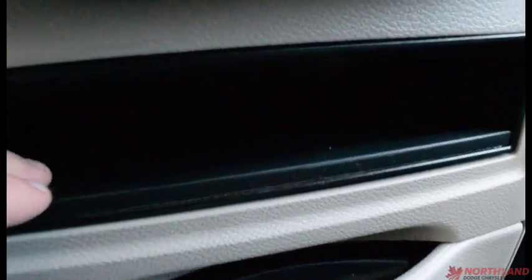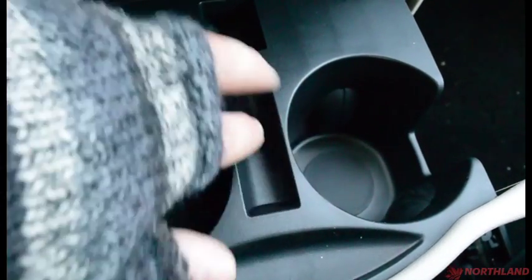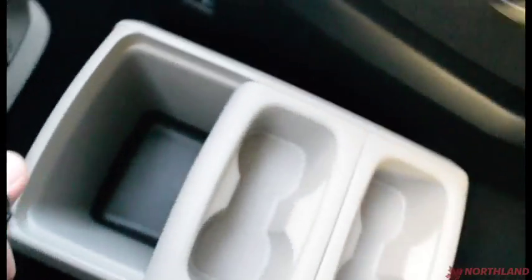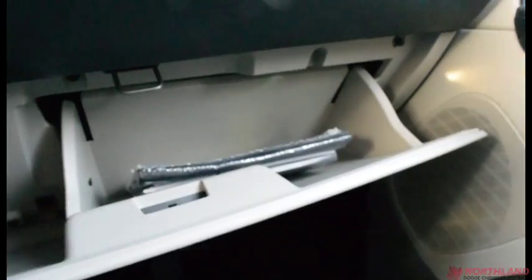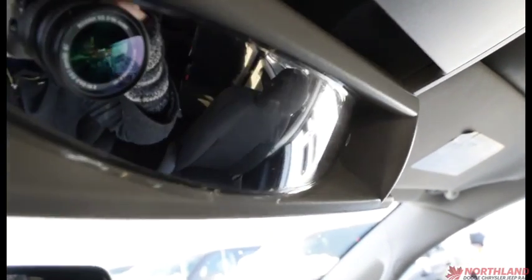You have some storage here. Got some more, or you got some cup holders right here, plus you can put some coins in here or something. Then you got some more storage just down there and some plugins there. And then you do have some more cup holders here with a little bit of storage in there. And then up top here you got a glove box, and you got a locking glove box under here with your owner's manual inside of it as well. And then up top here you do have a sunglass holder with a little mirror on it.